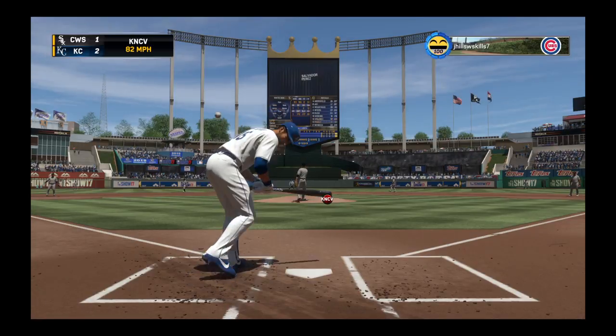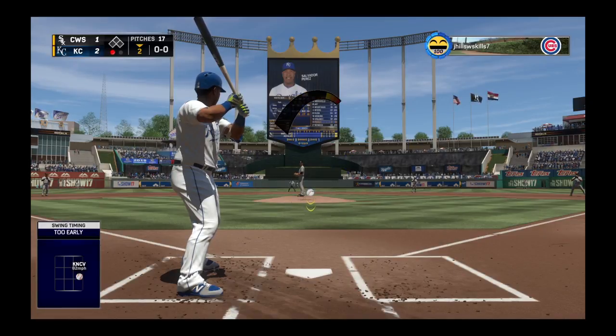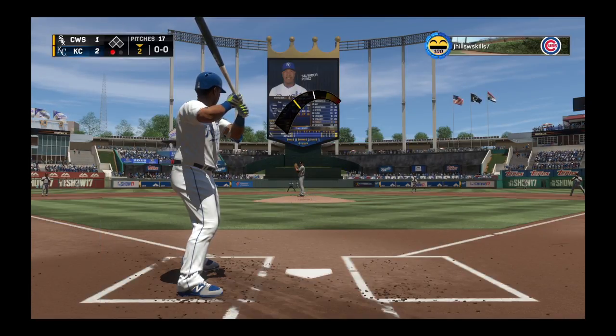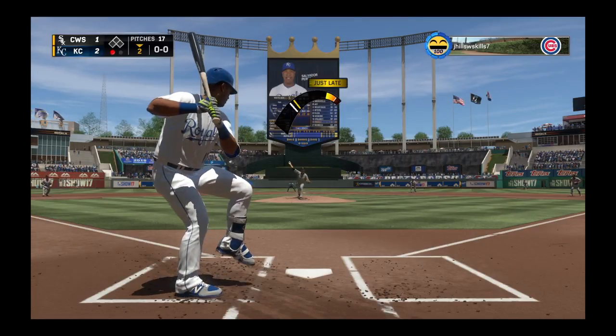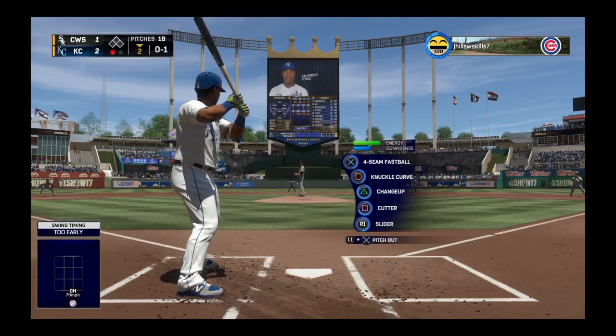And the knuckle curve that time. Got him swinging, and that's the first out. Stepping up to the plate, Salvador Perez. And you see that average below the dreaded Mendoza line. Started to go down after it, and he couldn't hold back. It's strike one.